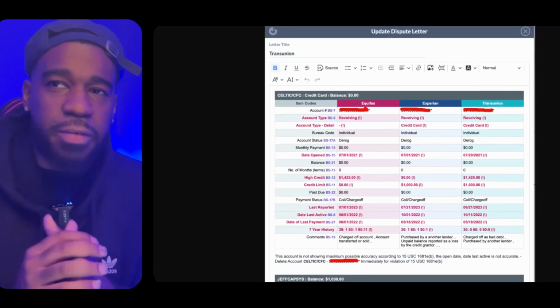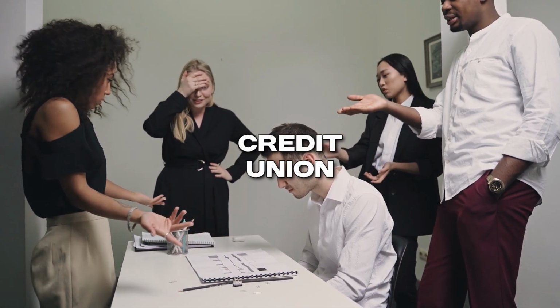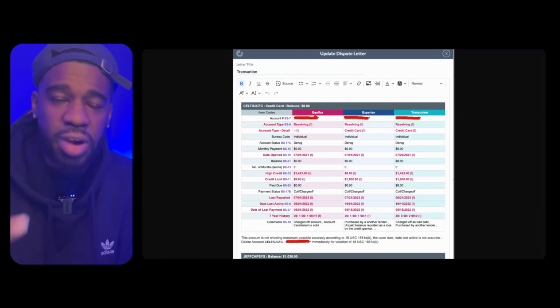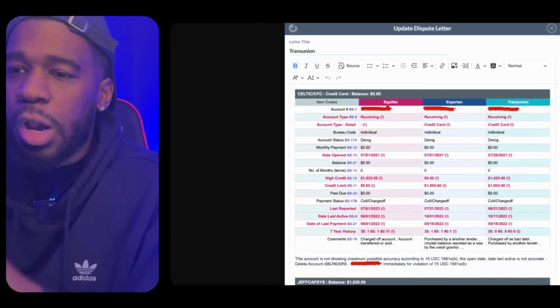And when things come back verified, you just want to go back to the specific laws and continue pressing on to get the account removed from your report. They do have the right to modify the accounts. They do have the right to update it, fix it, but usually they don't. So what we're pressing on is, let's get this account removed from our report.